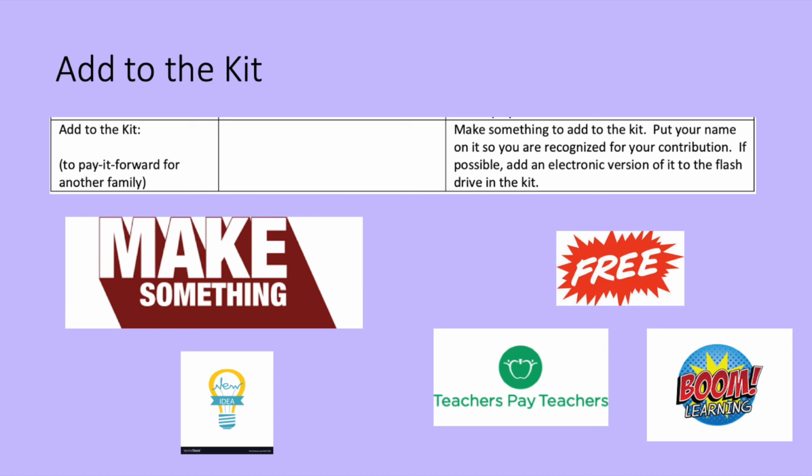Finally, all families are encouraged to add to the kit. Everything is welcome and everything is appreciated.